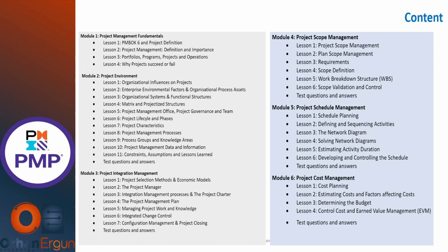In module 3, we'll tackle the first knowledge area, which is integration management. We'll be looking at how organizations select projects, what methods they use. We'll be looking at the role of the project manager. The project manager is the manager and the leader of the project. We'll be looking at how he or she works in integration, in collaboration with everybody else, mixing everything together. I call him the orchestra conductor, making sure that the project lands in a very successful place.